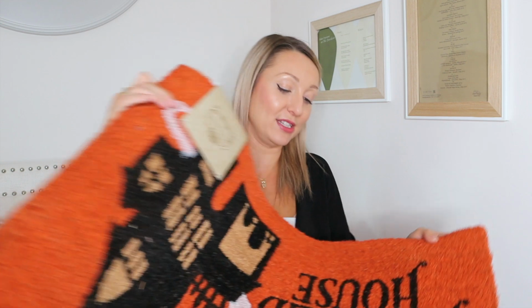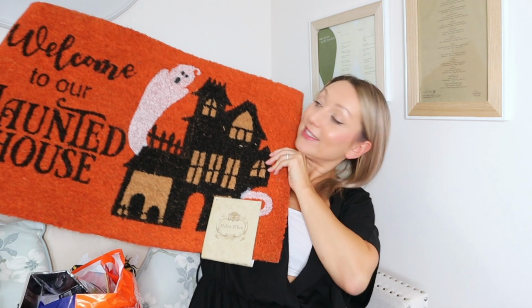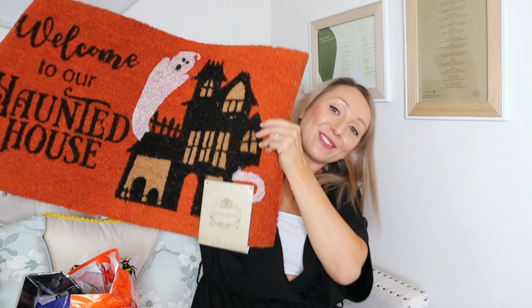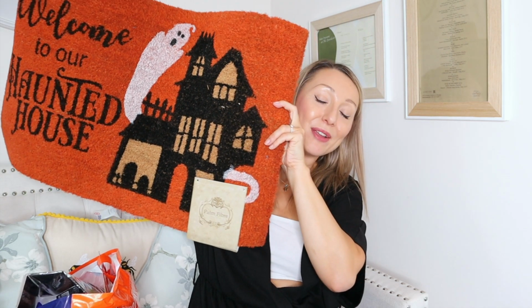Then I got this doormat in there, and I thought this was such a good price as well. This was $7.99, and let me put it the right way. And look at this. It says, "Welcome to the Haunted House." How cool is that? I think that is amazing, and that will look amazing for autumn. In autumn, I normally do my front door and porch area, put some nice orange flowers and things out there. I've got a lovely wreath that I'll put on the door, and I just think that will look perfect. Honestly, I think my door looks best at that time of year.